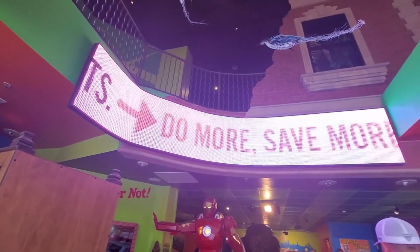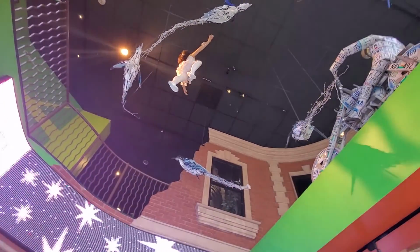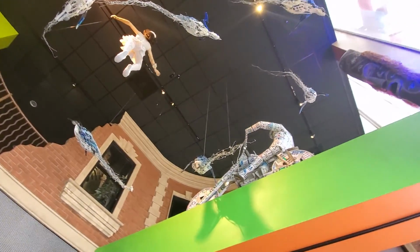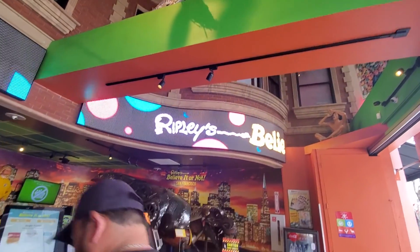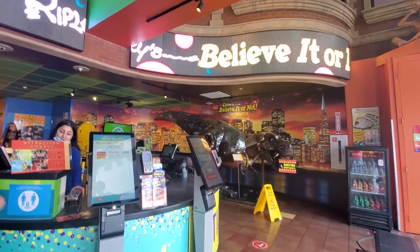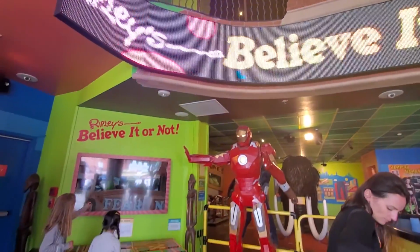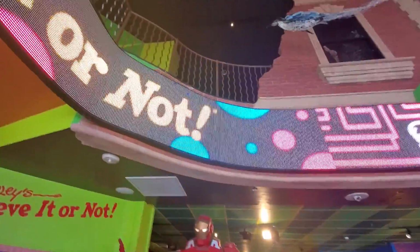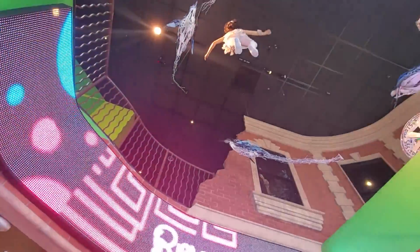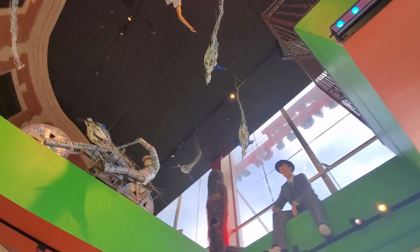We are here at Ripley's, believe it or not. Being in San Francisco, where we were visiting for a couple days, this was one of the things on our list that we really wanted to do. So we went to the baseball game and now we are here at Ripley's and we're going to go in and check everything that they have in this museum out. So come along with us.